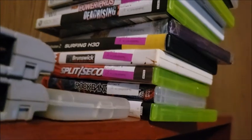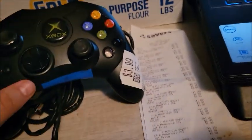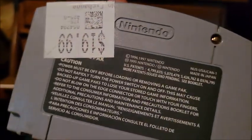Let's go through all the games here. These three cartridge games here. This Switch game. This 3DS game. This DS game. We got this controller and that controller. We haven't tested the controllers yet, so we don't really know if these controllers actually work. So provided they work, that's the value that we're expecting for those. Hopefully everything will work and we'll be able to get as much money as we're expecting. And, yeah, it's pretty insane to see Nintendo 64 cartridges at Savers, man.